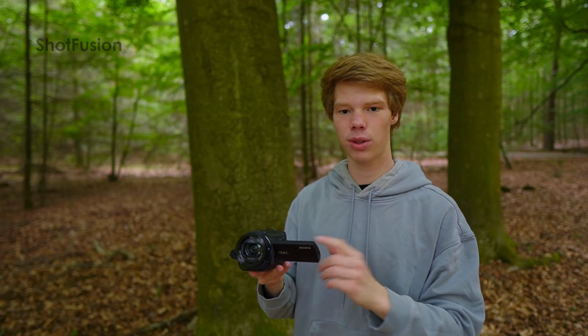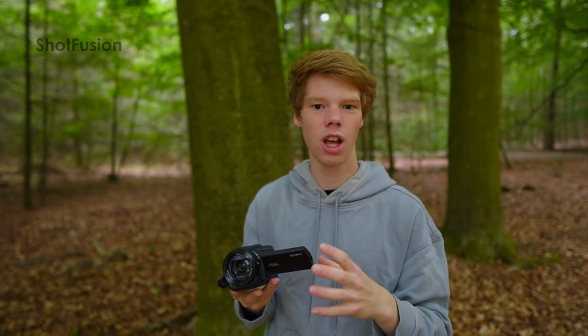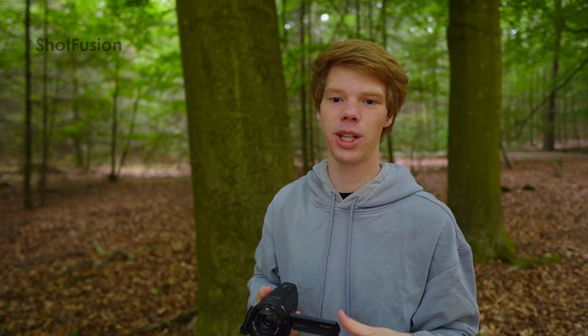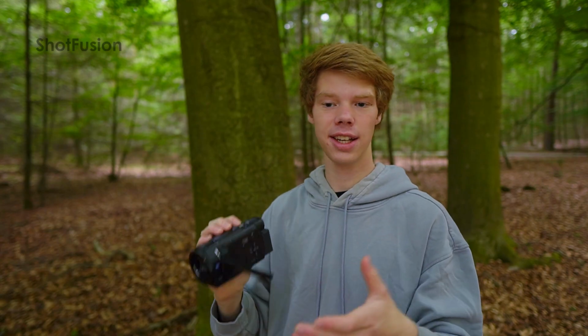Another really nice feature about the AX33 is the built-in stabilization. As you can see, it has a really nice gimbal stabilizer built in, but the results won't be as smooth as a gimbal. Sony says that it can replace your gimbal, but it can't. You will still get the handheld look with it. So it won't be buttery smooth, but it will be a really nice handheld look.